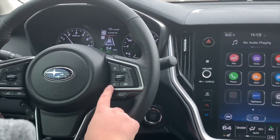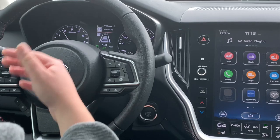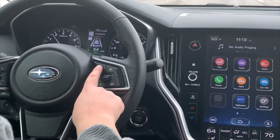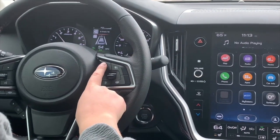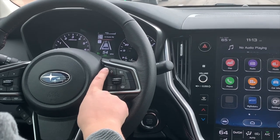These buttons here are going to determine the distance between you and the car in front of you. So if you like to be further back and give yourself a lot more room as you're driving, then you'd want to increase that distance with this one. And that will give you more room, more car lengths between you and the car in front of you.